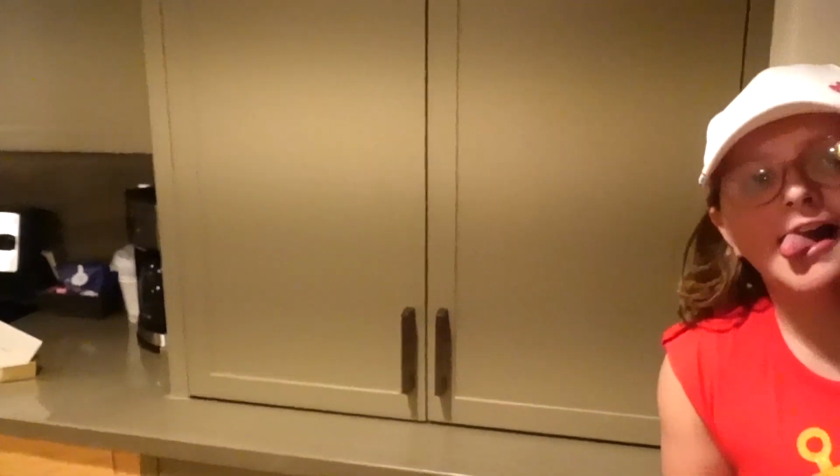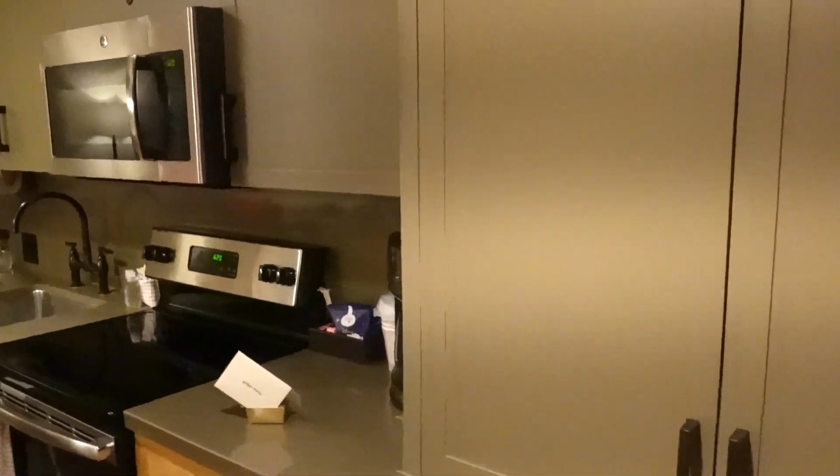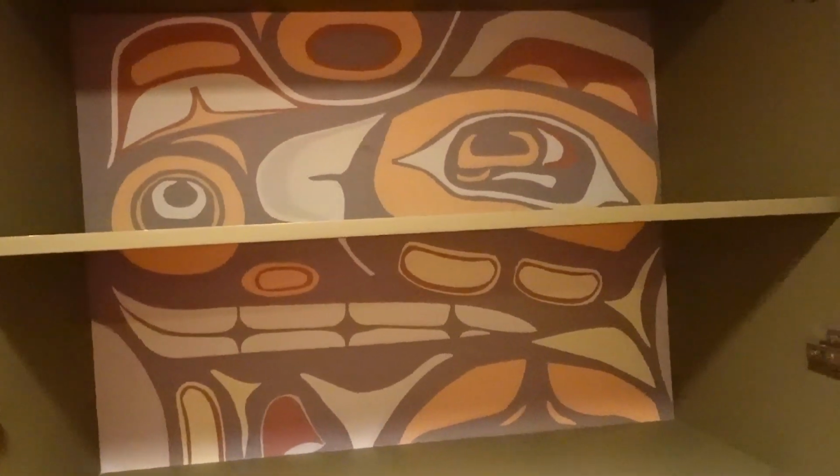Right on the other side of the door, we have Maddie. Okay, I don't even know where to start. Start with the kitchen. Okay, so this is our glorious, beautiful kitchen. So cool.